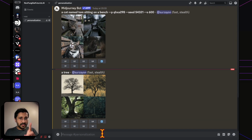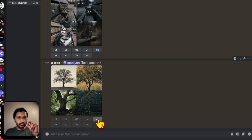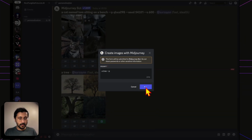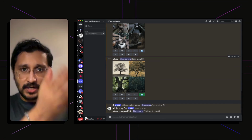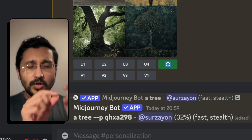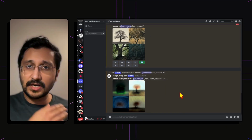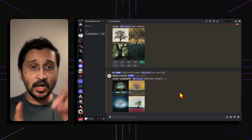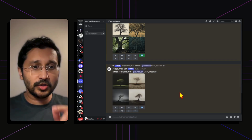And now with the same exact tree, like I mentioned before, I'm going to do the reroll, and we're going to do -p. So that is the personalization. Because when you put the -p, you're basically activating the personalization, as you can see here. It automatically gave me that code. Now that code is what is being added based on the preferences of the 600 or so images that I have selected in the pair rankings, and the images that I liked in the community feed, which I showed you earlier in the video. So if you do the same in your own account, you will also get personalization for yourself.